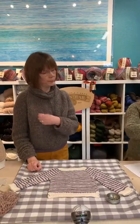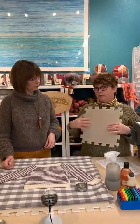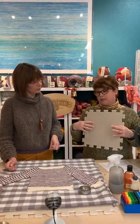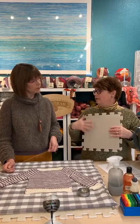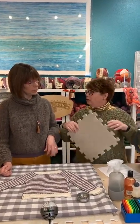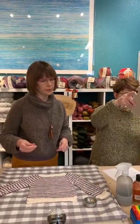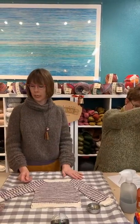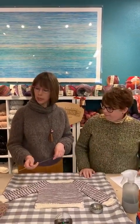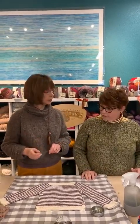I also was reading that this type of tile is non-absorbent, so it's waterproof. Your pieces will actually dry faster on this surface than if you were drying them on your rug. It's also heat resistant, a good feature because we're going to use our iron for steaming. Okay, so that's wet blocking. There's also steam blocking, and a dry method with just a spritz bottle in combination. I've used them all.